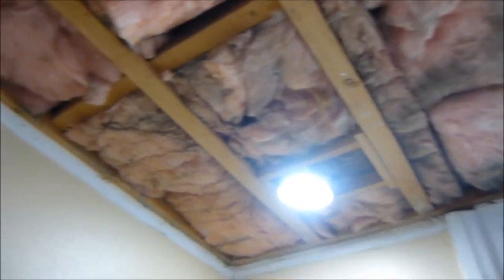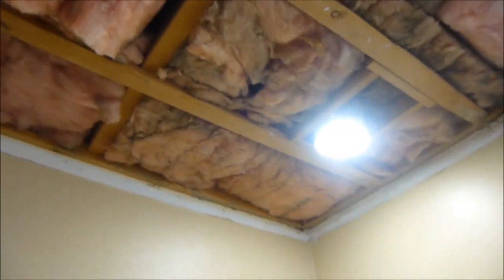And it looks like there's one stud in the middle. One 2x4 going across the middle. And that's pretty much it.